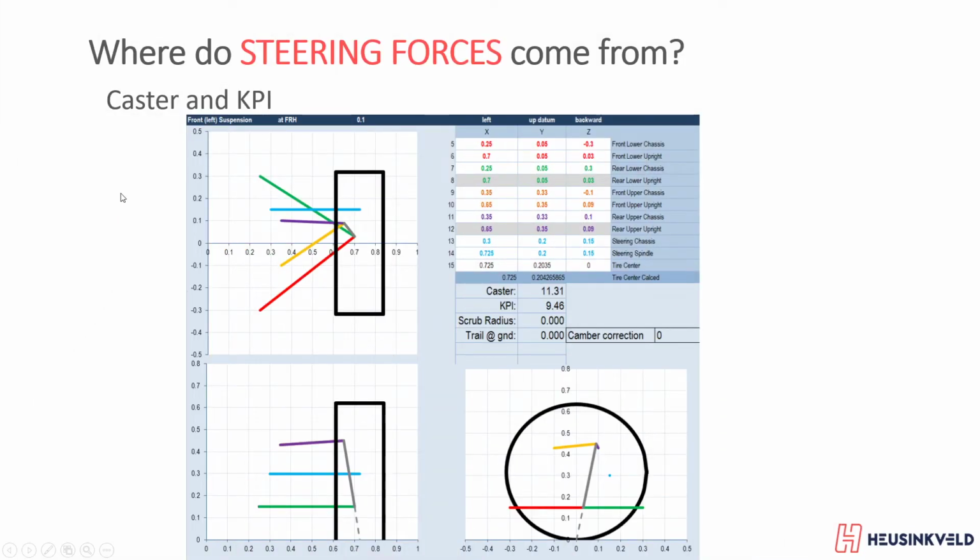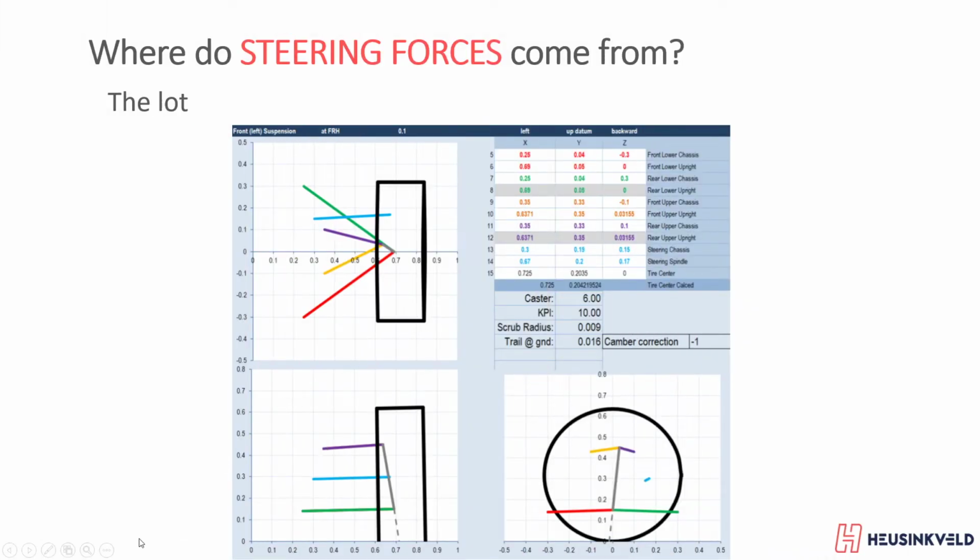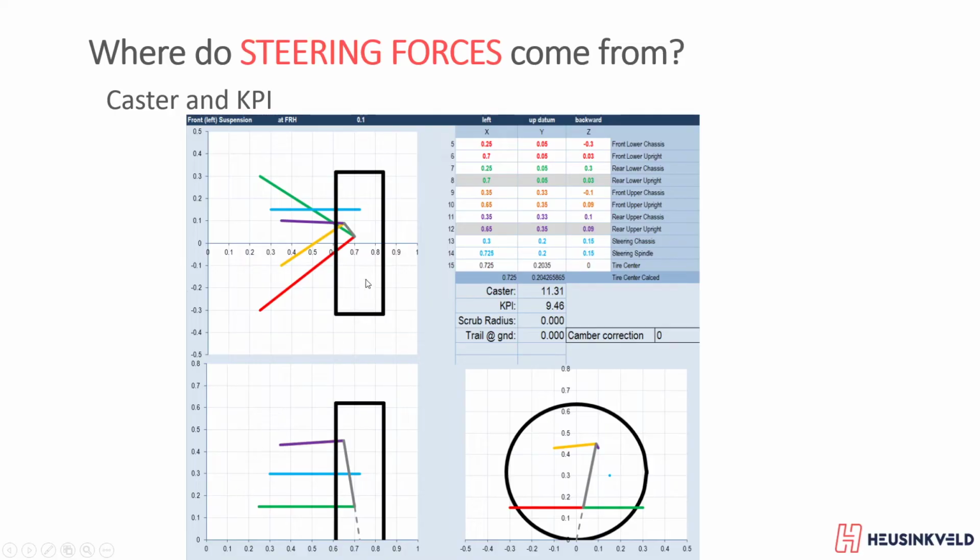Now we've added some caster and kingpin inclination. We can see the caster is 11 degrees, the kingpin angle is about 9.5 degrees. We still don't have scrub radius and trail though, because look at these angles in the front view. This is the kingpin angle, so looking in the front view of the car, continuing the line from the upper ball joint here to the lower ball joint down to the ground. That's this line, with the dotted line hitting the ground.